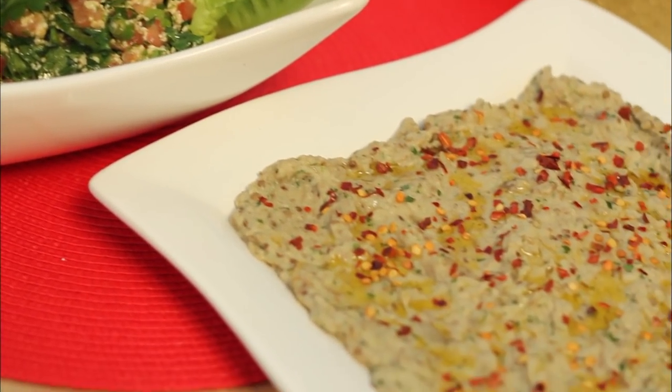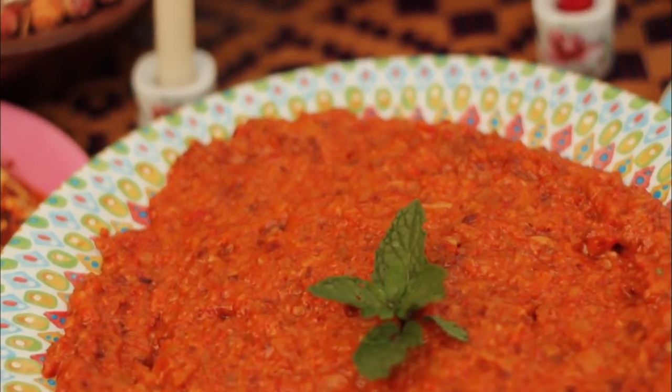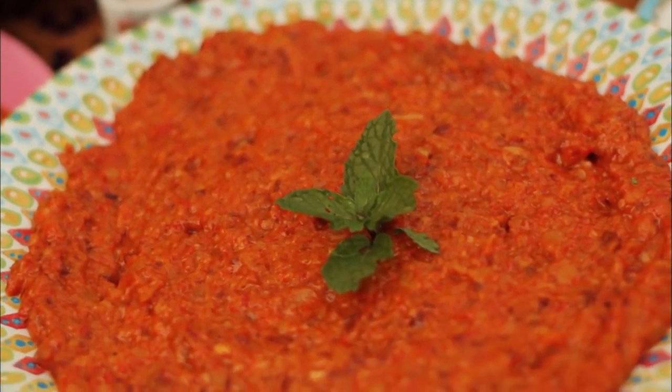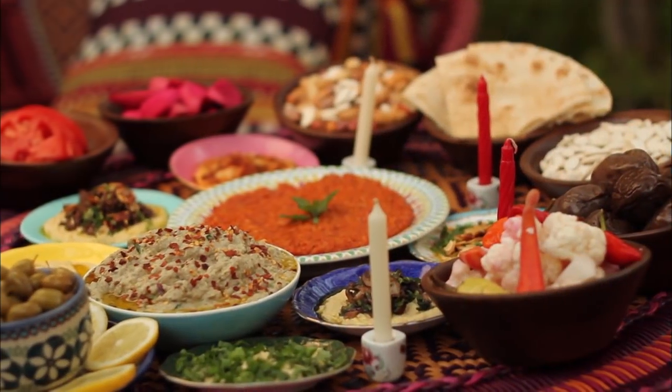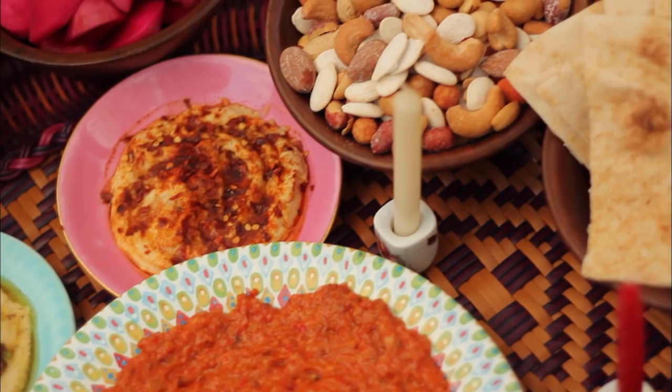And a newcomer to the mezze mix is my spicy roasted red pepper and walnut spread called Mouhamarah, making up a mouth-watering trio of terrific appetizers that will tickle your taste buds all evening long. It's my Lebanese and Middle Eastern magical mezze under the stars and as far as the eye can see, for you and for me.